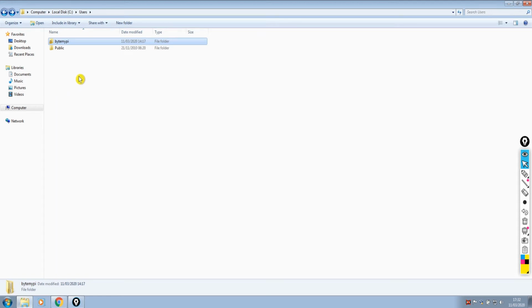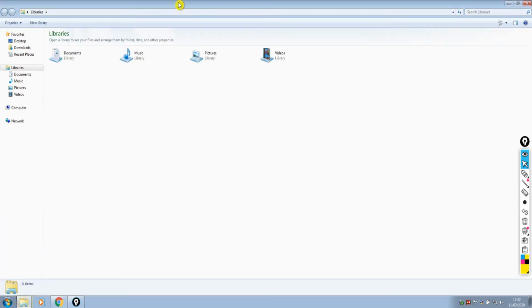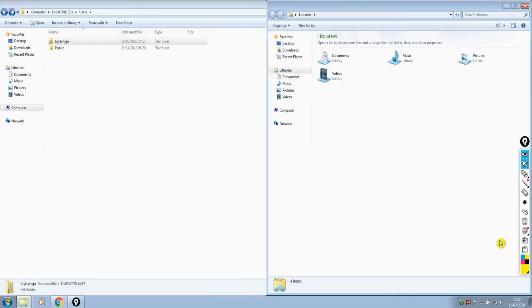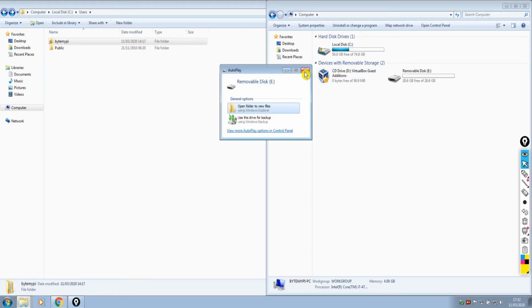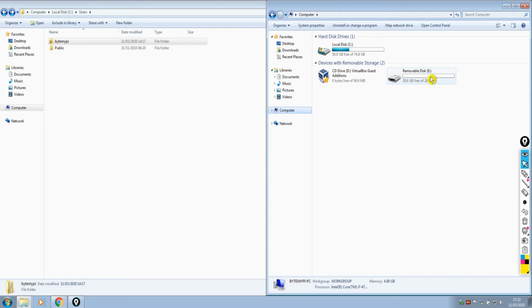I've got a memory stick to demonstrate, so I'm going to plug that in now. So let's connect it. There we go, Windows is beeping. So if we open up a new File Explorer window, drag that to the right, look in Computer, and in a moment hopefully the USB memory stick will show up. There we go. So we've got removable disk E.